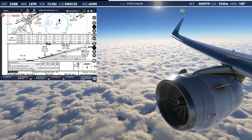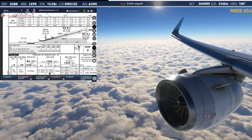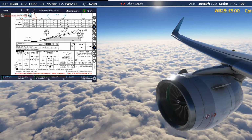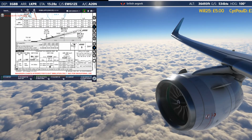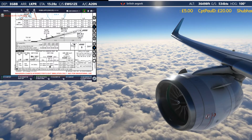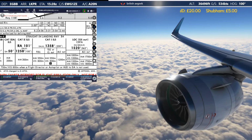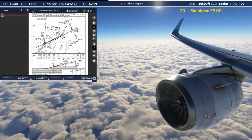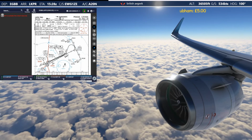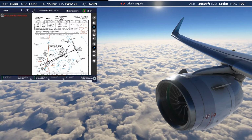Anyway, so 4,000 feet, 9 DME for the final approach, 3 degree glide slope there, and I'll probably fly in from 1,000 feet or so. So we'll do Cat 1 ILS 1358. Easy peasy. I like to hand fly. Arc approach has been added to the A32NX. Wonderful.